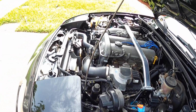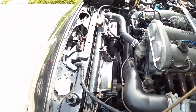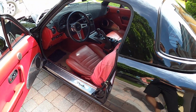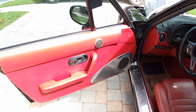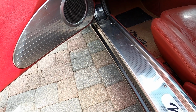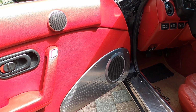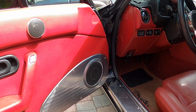Oh yeah, I did end up changing the radiator on the car because it had started turning a brownish color, so I had to change that. And here's, I guess, its famous red interior. Everybody loves it. It comes with the speaker covers that are stainless steel, the door seal, which is stainless. Inside the speakers, they were really bad, so I changed them out to 6.5-inch MB Quart. And at the time, the stereo was really not working very well.